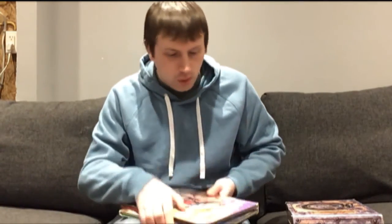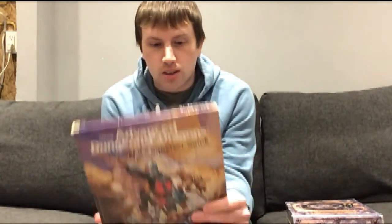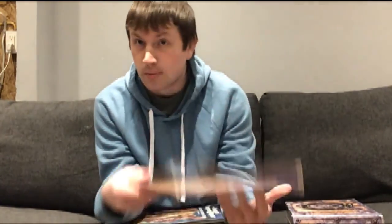So we have Advanced Dungeons and Dragons Dungeon Survival Guide. Advanced Dungeons and Dragons, if you don't know, I think is essentially 2nd edition, but I'm not positive. Anyways, these were $14. And if you look on the back, it has the price tag of $15. That was back in '86. Back in '86, $15 was a lot more than it is now.